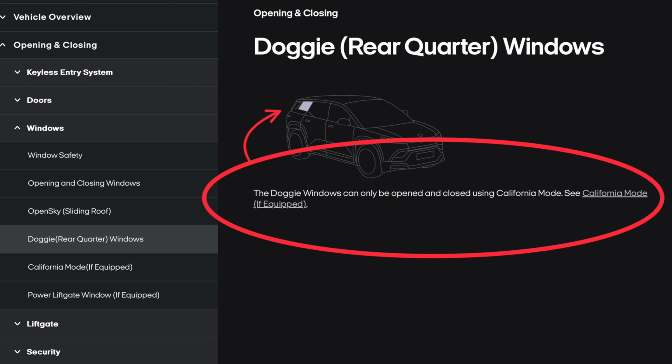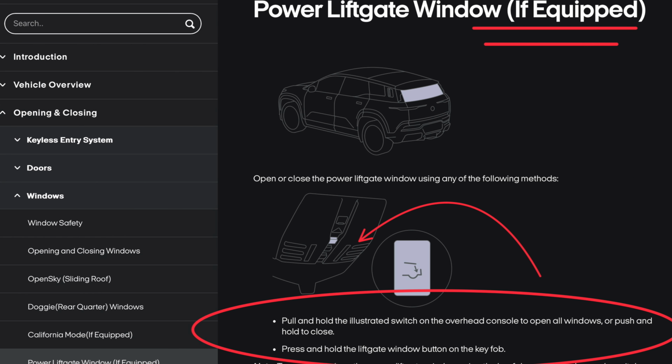I've gotten this question a lot of times. Why doesn't the Ocean have a rear wiper? Because the power liftgate window rolls down. But there is no one press up or down on this window. Open or close the power liftgate window using any of the following methods: pull and hold the illustrated switch on the overhead console to open all windows, or push and hold to close. Press and hold the liftgate window on the key fob.